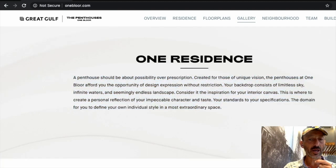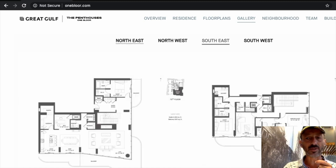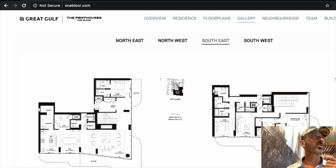When you buy a residence at such a crazy price, it's more than just buying a home. It's an investment for many, many years. This is not a 400 square foot condo that we all used to buy.